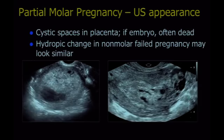Partial molar pregnancy can be problematic because the appearance overlaps with non-molar pregnancies that fail and go on to have some hydropic change in that non-molar early placenta. So when we see cystic spaces in the early placental tissue, the two main differential diagnoses are partial molar pregnancy versus hydropic change in a non-molar failed pregnancy. And they can look quite similar.